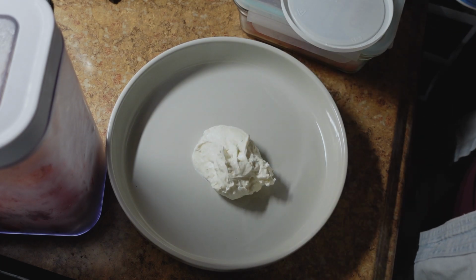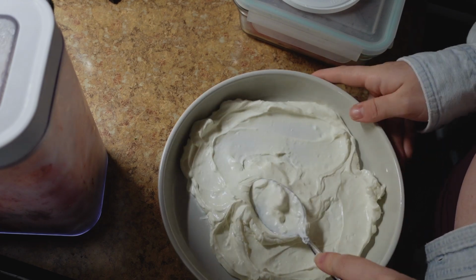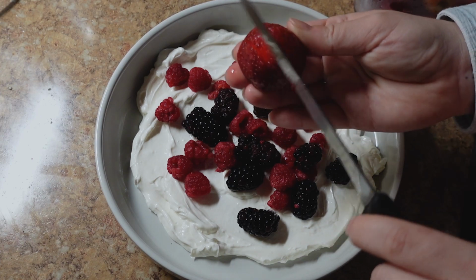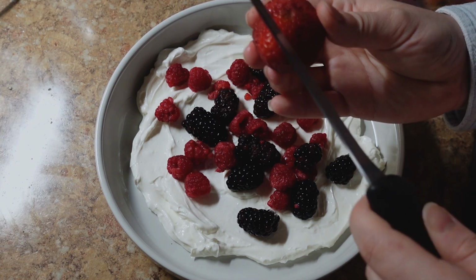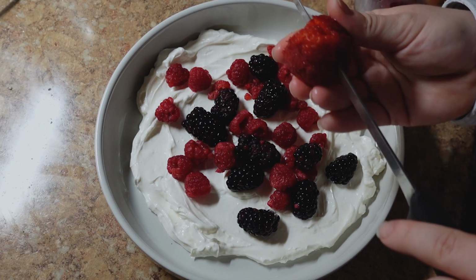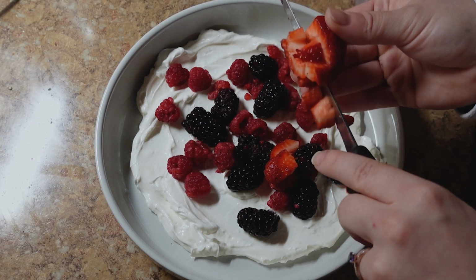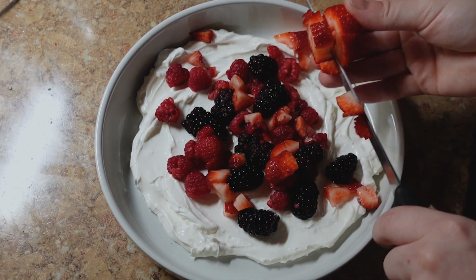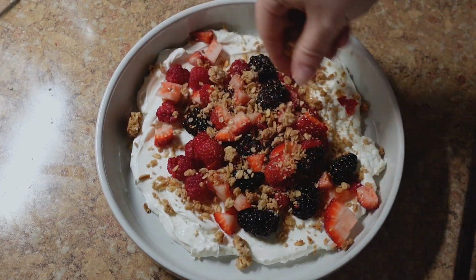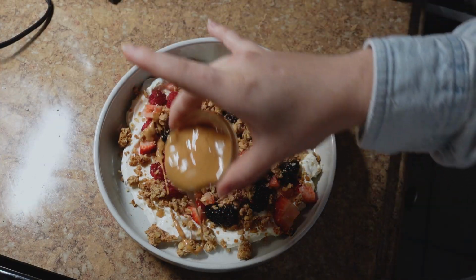And then for myself, I just made a nice yogurt bowl with some Greek yogurt and some raspberries and blackberries, and then I cut up a few strawberries, and I did not feel like getting a cutting board out, so I just cut them up in my hands, which is maybe not the cutest looking, but it works, and it means that I don't have to clean a cutting board. And then I topped it with some granola and some peanut butter, and usually I'll just put some peanut butter in a bowl and pop it in the microwave for a couple of seconds until it's liquidy so I can drizzle it.